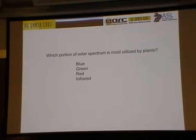So I think you probably know the answer to this. You saw the color of that greenhouse. But I'll ask you this: what portion of the solar spectrum is most utilized by plants? Blue, green, red, or infrared? How many people think blue? How many people think green? You guys have no idea, do you? How many people think red? Okay, you do have an idea. And of course, red is the magic ingredient.